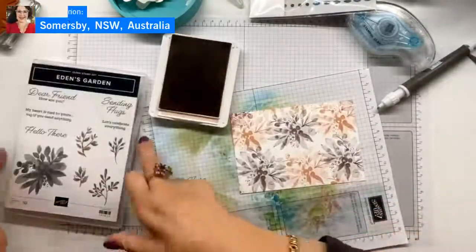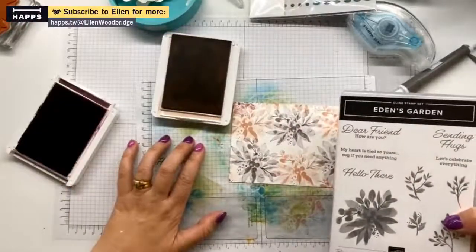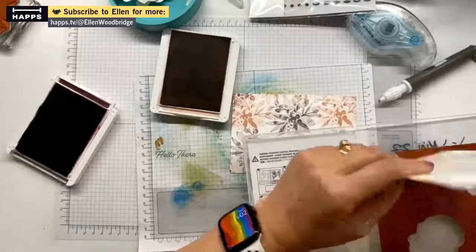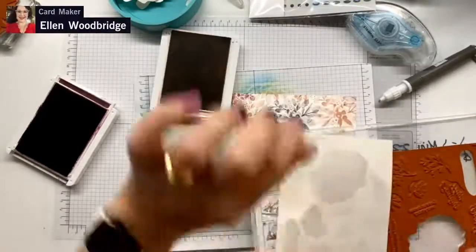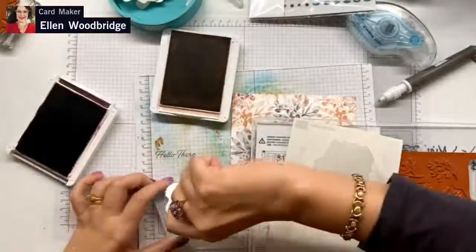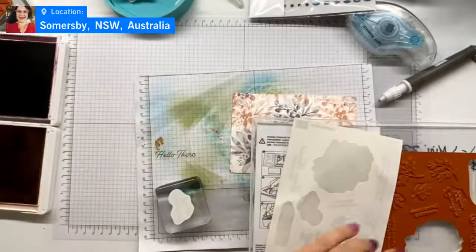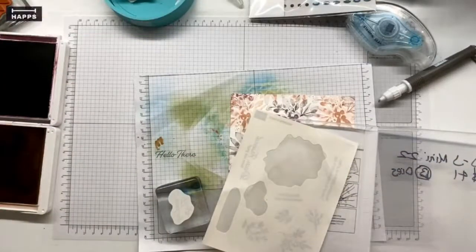Okay, so sentiment. I always love a good sending hugs. It's a thing. I'm a hugger. And I will have to find a die to pop this on. I don't know what colour I'm going, so I'm just going to leave these open. The stamp is pretty.